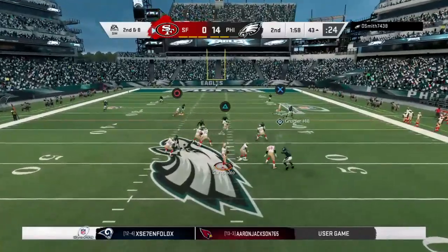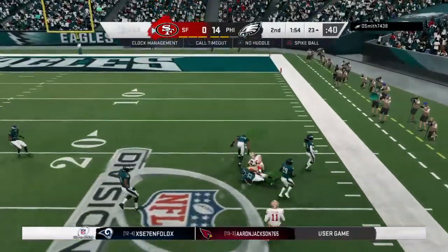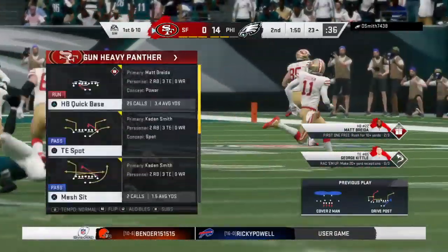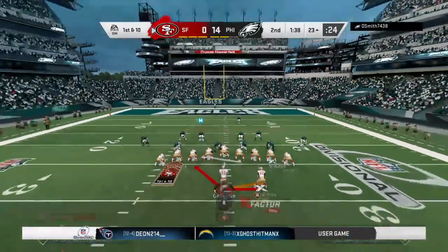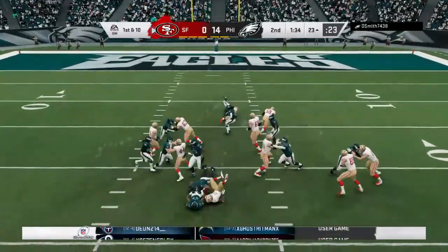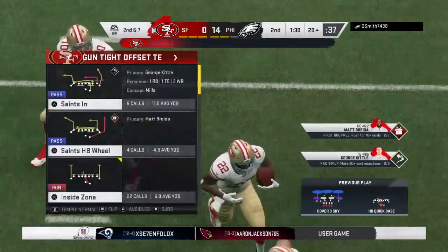Throwing on 2nd and 8, Garoppolo. The first catch of the game for George Kittle. And he has another 1st down as they'll get the ball down to the Eagles' 23. Here we go. This offense finding its legs now. Here's another 1st and 10. Out of the shotgun, Breida. 3 yards on the pickup there, and it'll be 2nd down.